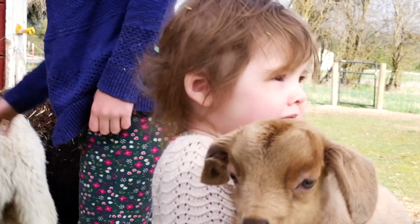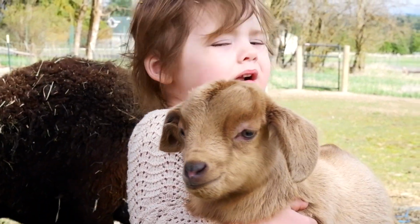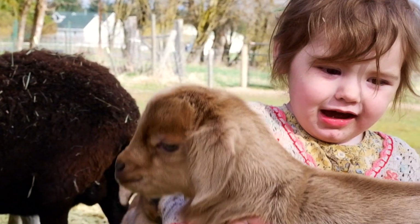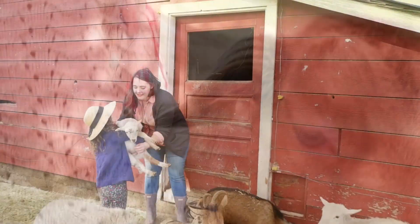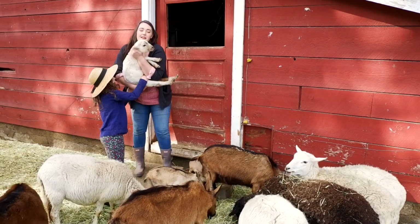Taking care of our animals and interacting with them every day just makes them so tame and friendly. And they've learned to trust us, and we can catch the babies and just be close to everyone.